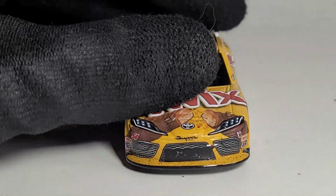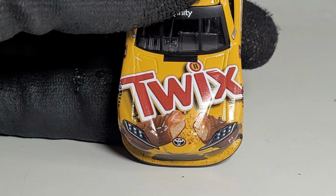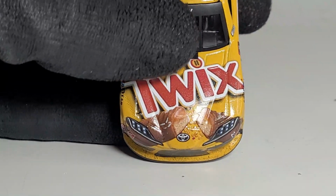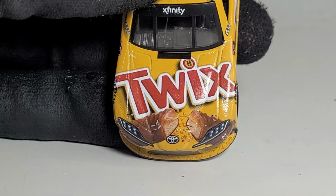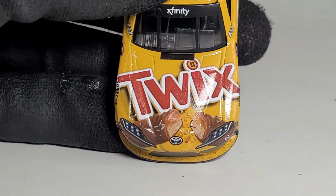But what a cool looking paint scheme, guys. It definitely has the same resemblance as the Snickers cars, where it has the oversized Snickers logo with the Snickers bar, but in this case it's Twix. And let me tell you, I don't think I've ever met anyone who says, oh, I don't like Twix. It's a good combination. You got chocolate, caramel, and cookies. What's wrong with that?